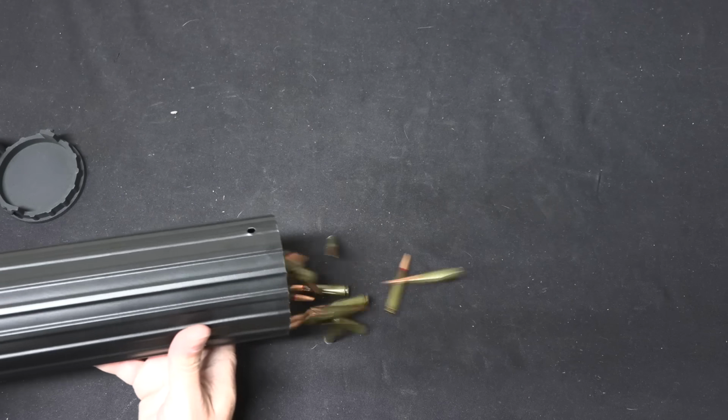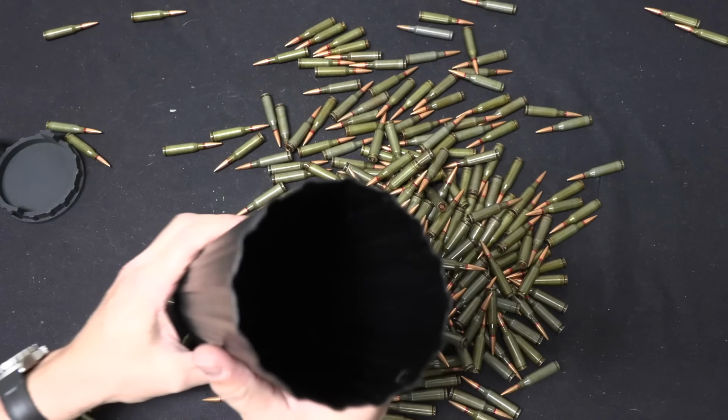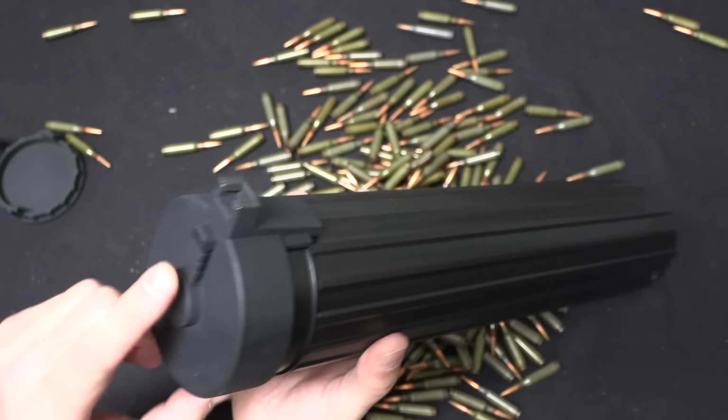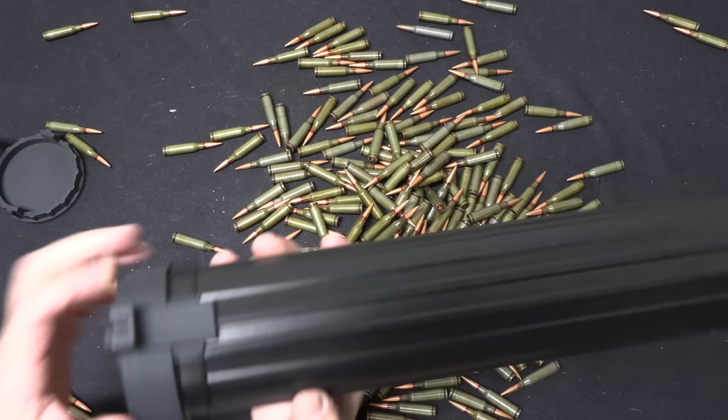This is just... They just filled it with ammunition. Okay, and you know what? I should have noticed this winding mechanism is actually completely fake. It's just a solid piece there.